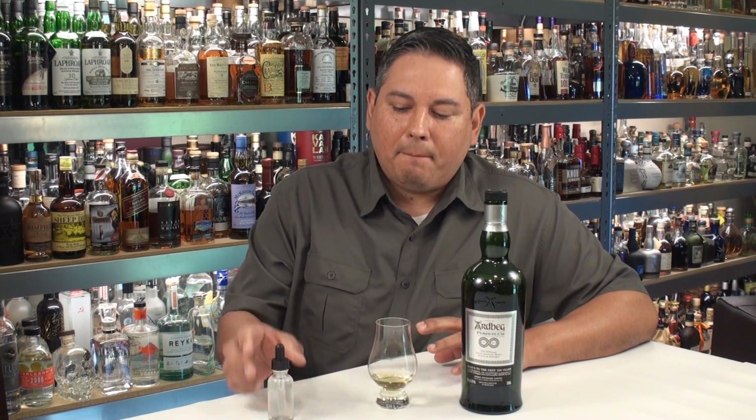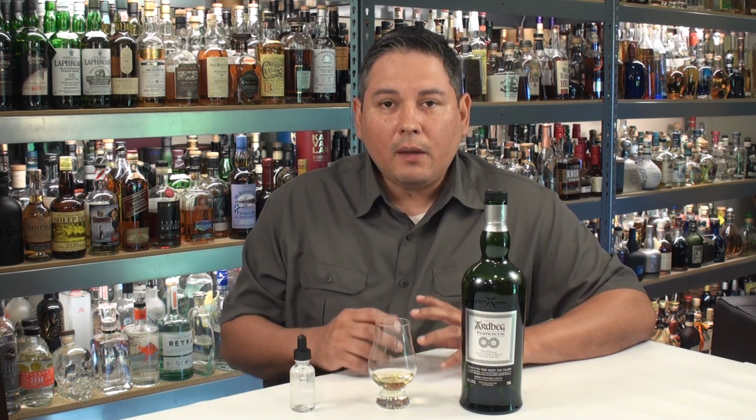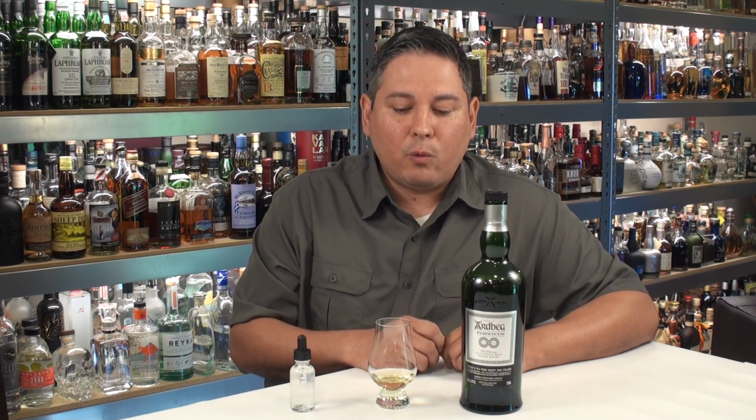Okay, barrel maturation on this one is a mix of ex-bourbon barrel and a little bit of sherry barrel matured Ardbeg. Again, they don't tell you how much. They don't even mention age on this bottling. It's very similar to the Ardbeg this last year, which was to celebrate the Soccer World Cup. That was another no age statement Ardbeg. Well, here we have one more.